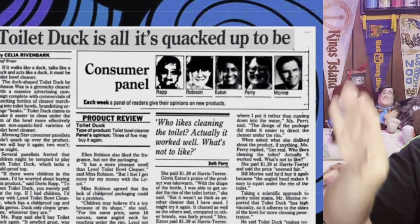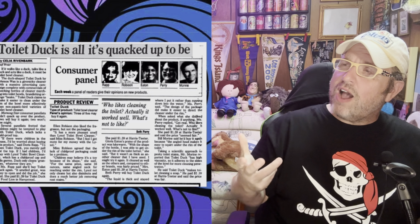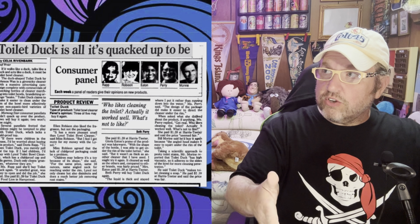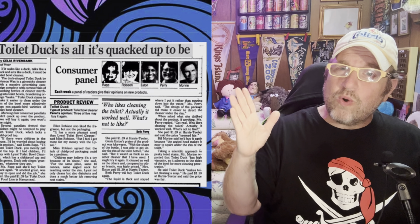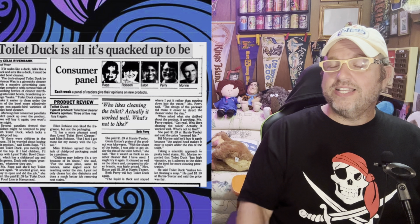Here's an article I found from the newspaper which talks about how people were concerned that this product didn't have a child-proof cap. Now, most cleaners for toilets didn't, but they said this one looked like a toy. And if it's a toy, it definitely needs a child-proof cap. Now, basically, it's only called the Toilet Duck in the United States.